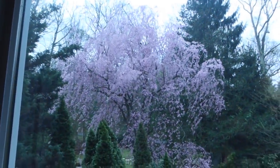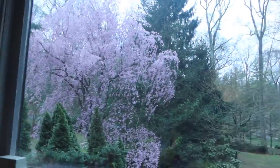Look at the tree. It's just so pretty. Anyway, yeah. So we have to put this office back together. Oh, it's just chaos. Okay, it's actually better because I cleaned up a little bit yesterday.